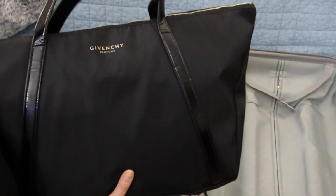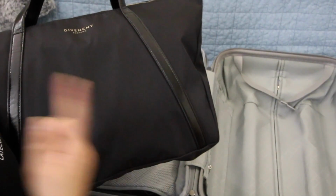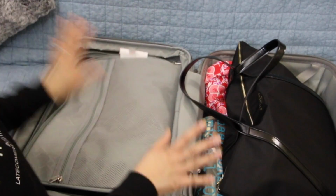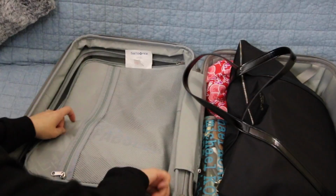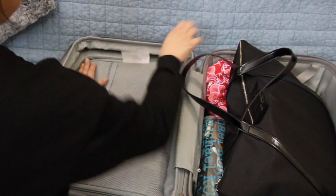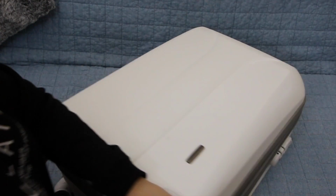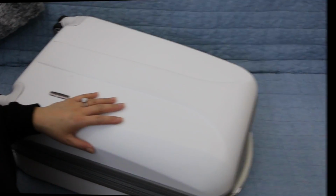Basically, this is what I will be carrying with me on the airplane so I have easy access so I don't have to keep getting up to the overhead compartment to grab what I need from here. So in the meantime, this is how I would pack it for just going to the airport. And that is basically it. And you can't forget about your phone.